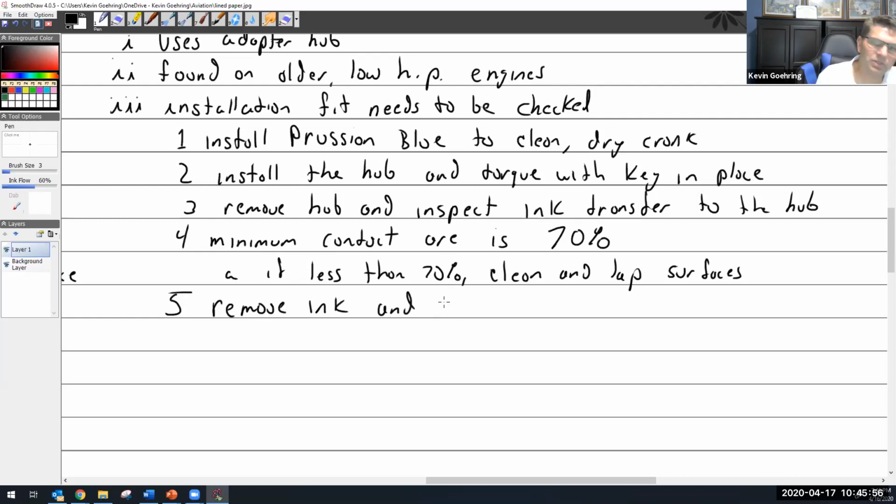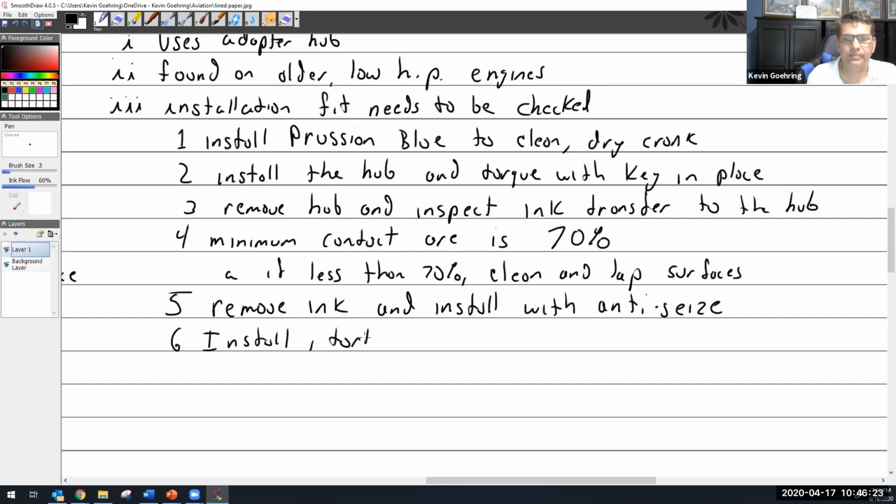And always, always, always install with anti-seize. If you don't install with anti-seize, and I am the next person that has to take it off, I will come and find you and ask you why you did not use anti-seize. Install, torque, and safety, hub and prop, really.